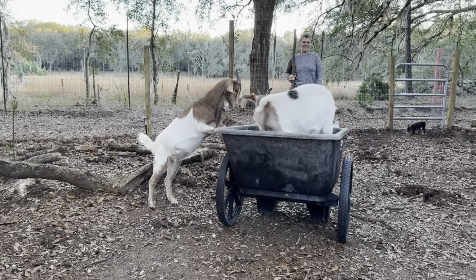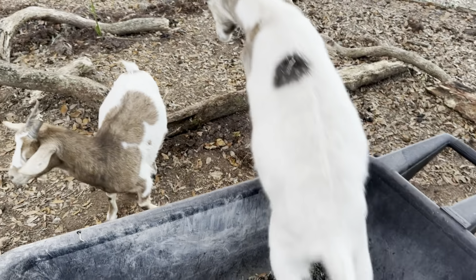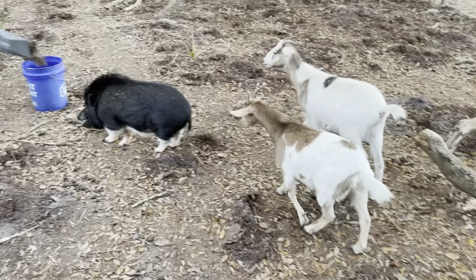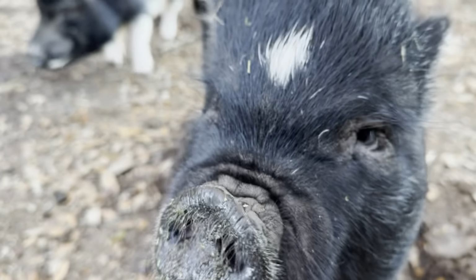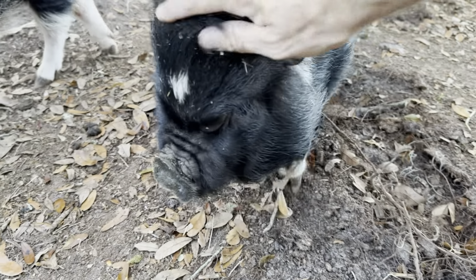Okay, so goats just jumped in the wheelbarrow. Already got the hay out. There's no more in there. So now we're just scooping poop. Oh, hi, Daisy. Were you eating the hay? Looks like you were eating hay. You're a pig, not a goat. You don't eat hay. Hi, Petunia.